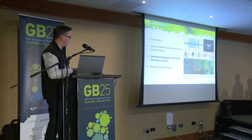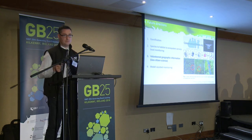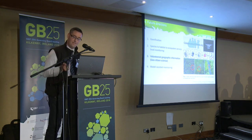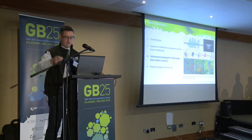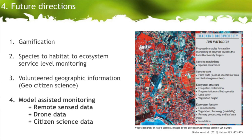And that whole workflow has been developed for a whole variety of different reasons, and I think it can be very much used to support what we're currently doing in citizen science, and support it with geographic citizen science. And then the last point is the integration of all the above.